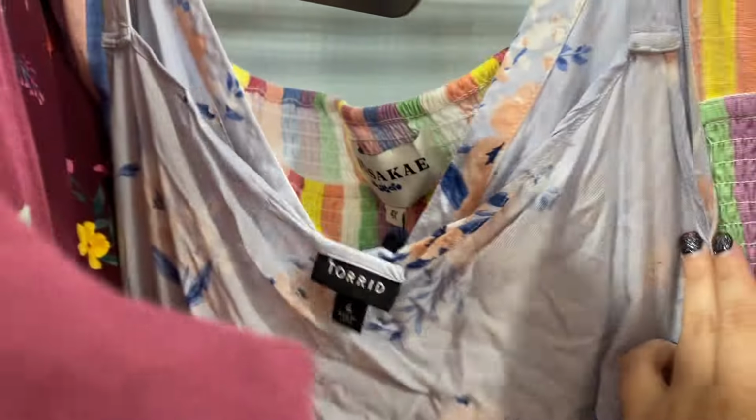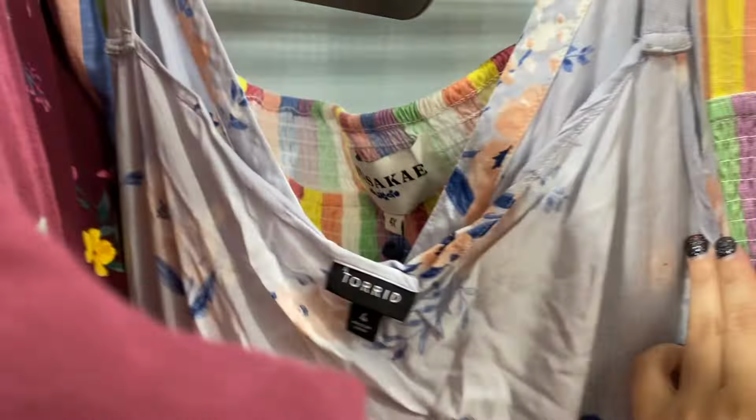I found this Torrid dress, which was half off, so I threw it in my cart to look over. And then I also found this dress, new tag. It looked very interesting, from a brand I'd never heard of before, Jessa K, and they didn't have it priced up, so I threw it in my cart and decided to check comps on that as well.